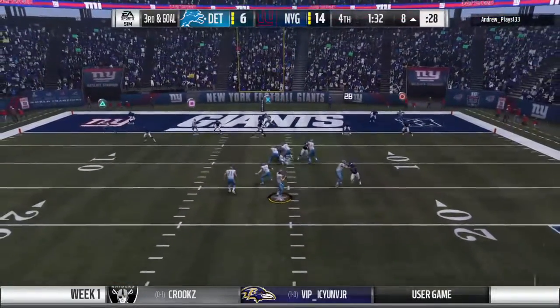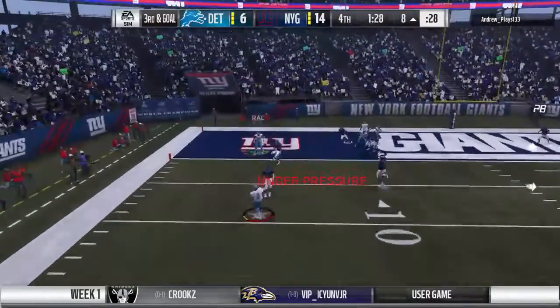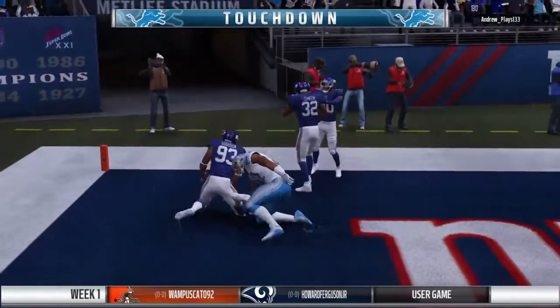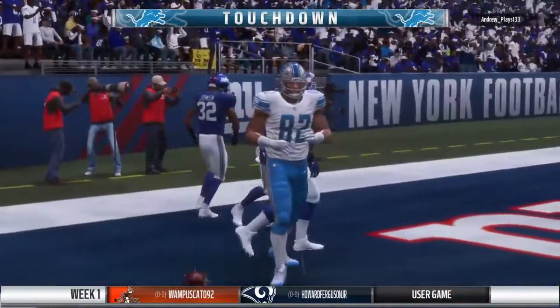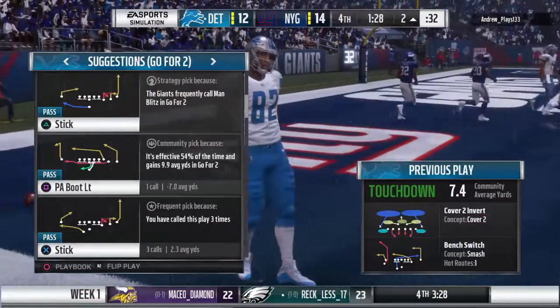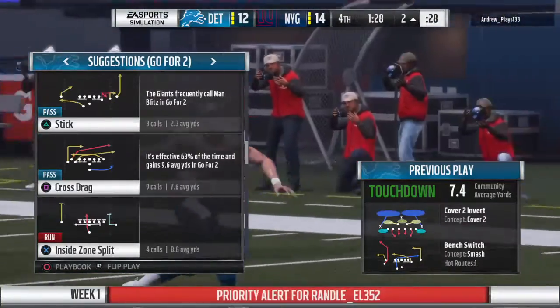They'll look to throw. Buying time to his left. He's got his man. It's caught for a Lion touchdown. Richard Rodgers from 8 yards out. And the Lions are a 2-point conversion away from tying this game.